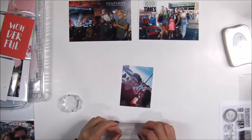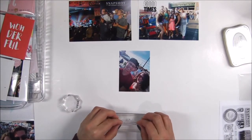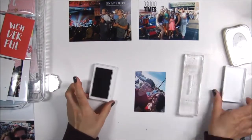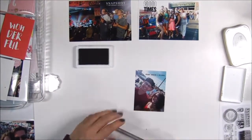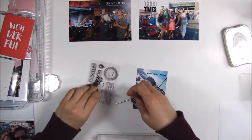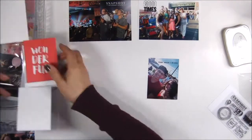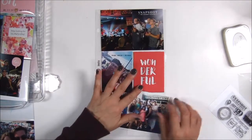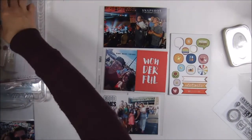The first photo that I stamped on, that stamp says Snapshot, this moment captured. And this one here, that stamp says Right Where I Belong. And I like that sentiment because I was with my son, and I knew that in the next few weeks he'd be heading off to college and I'd be missing him, and so I like that sentiment, right where I belong. So there's that, and I don't think I do anything else to those photos. Again, they were pretty busy photos, but I did like that I added the stamp to them.